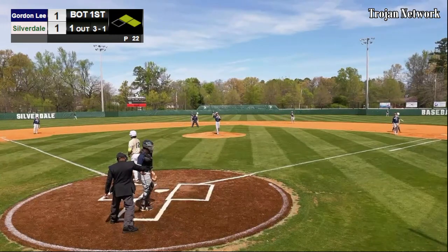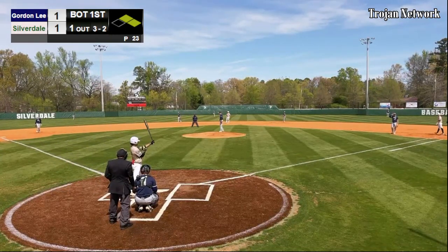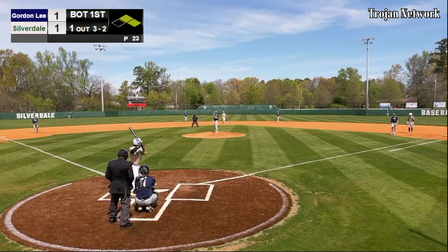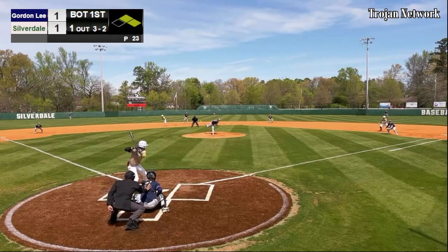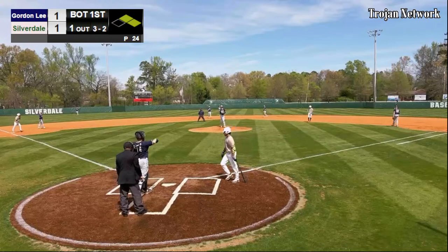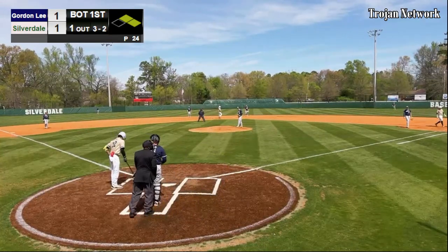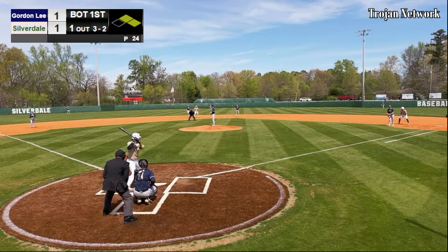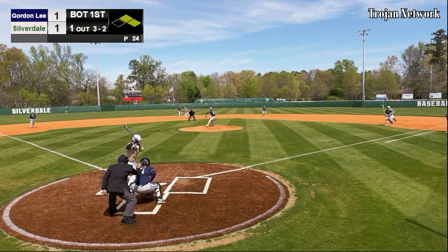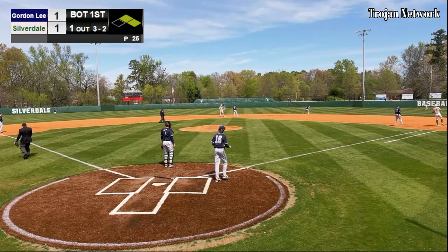Fastball fouled back to the right side. Play. You gotta protect, Maddie. 3-2 pitch. Fouled straight back. Line to the right side. Landon drifts over to his right, make the play. Runners do not advance.